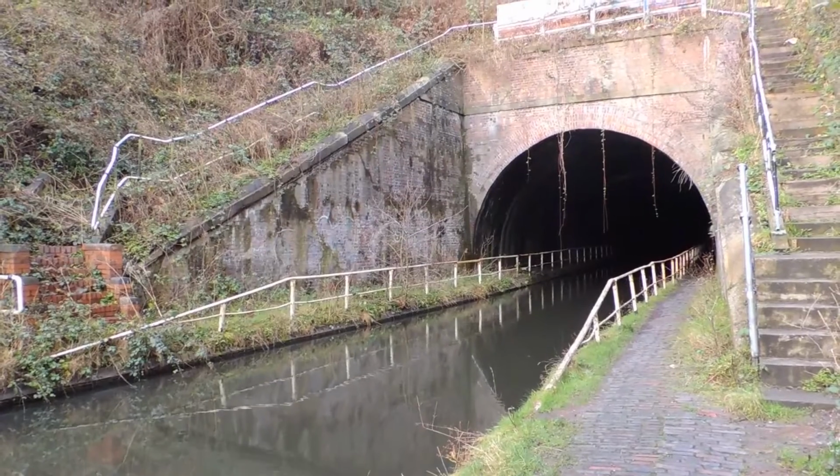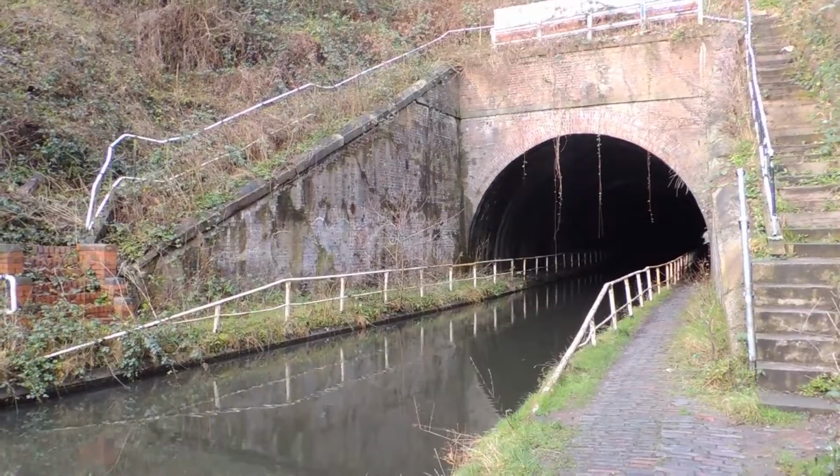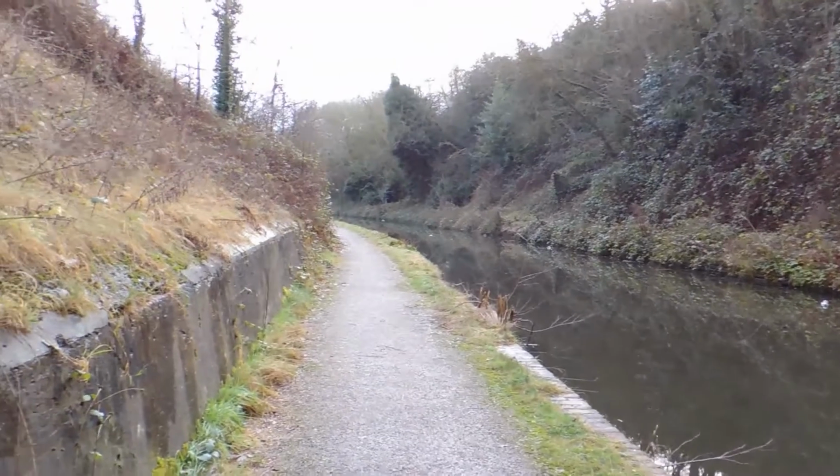Nearing the end of the Coseley Tunnel now. There's water gushing everywhere. And there's the other entrance, the other end of the Coseley Tunnel. And I'm now going to walk along the towpath to continue the walk.